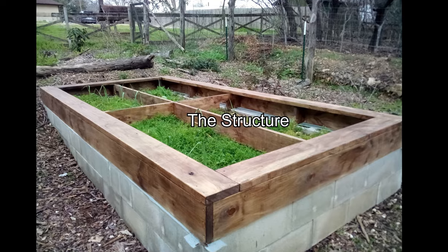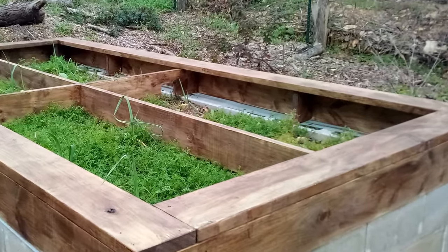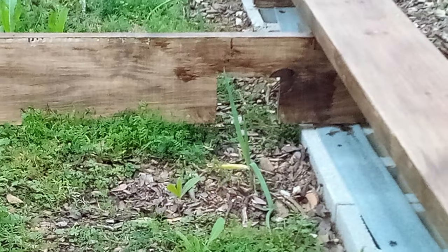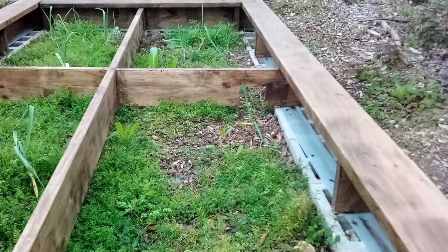I ran 2x8 on edge around the perimeter and then put the sill plate on top. This maximizes the space, and the overhang will give the quail lots of hiding space as well as some protection from the elements. Coturnix aren't really happy in the open and prefer to have some type of cover. I also used 2x8 to create internal partitions and cut openings to allow the quail to move between the paddocks.